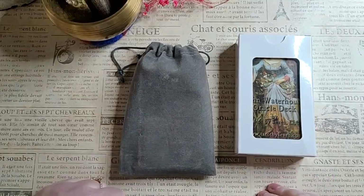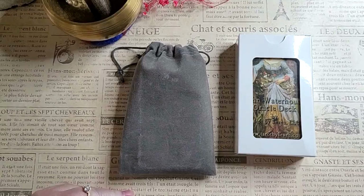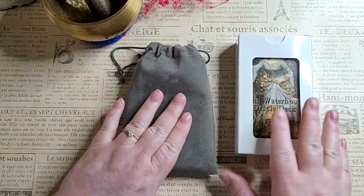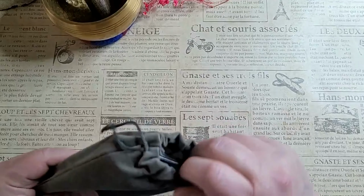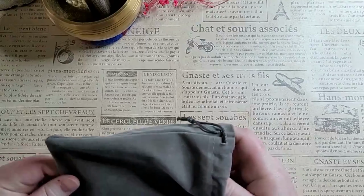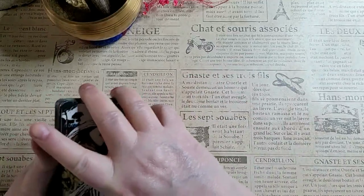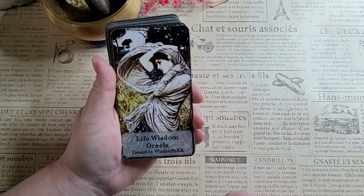Okay, so here we have 2 Waterhouse Oracle decks. And first I'm going to start with this one. It comes in this pouch. The cost of it is $38.69. It's called Life of Wisdom by WisdombyKK, and it's on Etsy. $38.69 US. That doesn't include shipping.